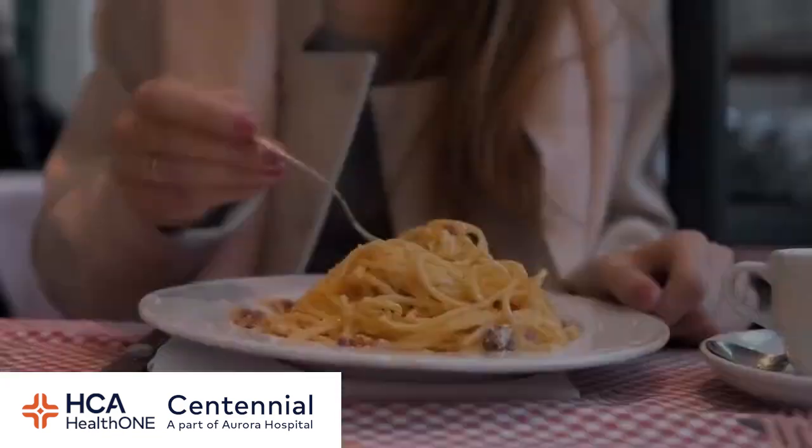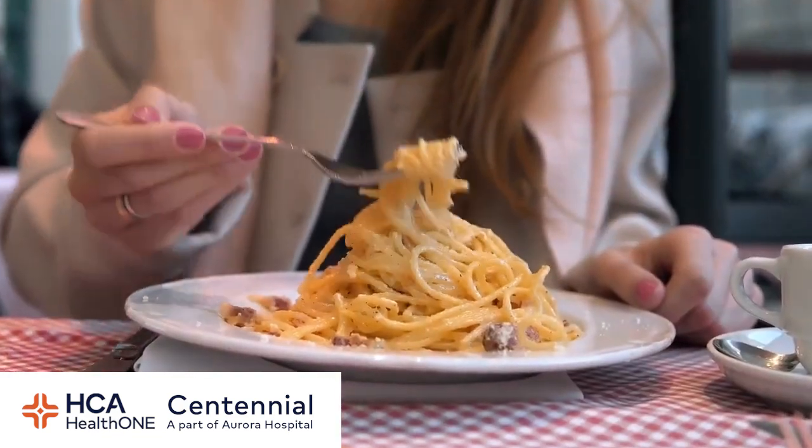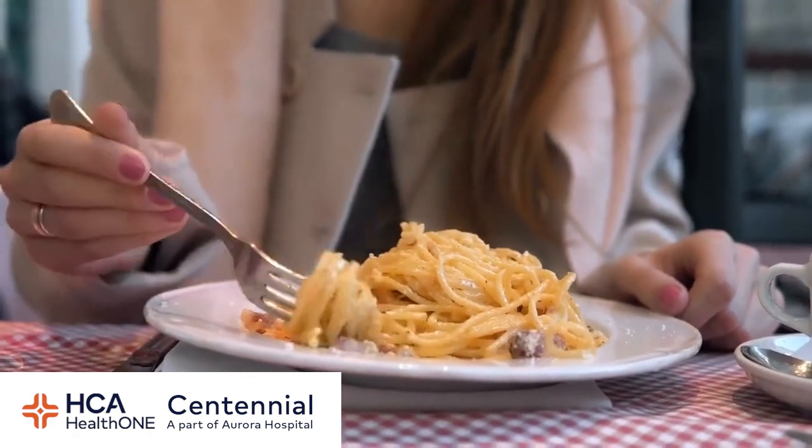So the gallbladder doesn't actually make bile, which is something that helps your body digest food. It is a storage reservoir for bile. Your liver makes the bile, produces it, and sends it to the gallbladder to help store it between meals. And then after you eat a meal, that bile is released and helps you digest food.